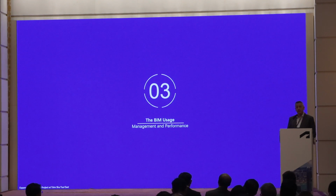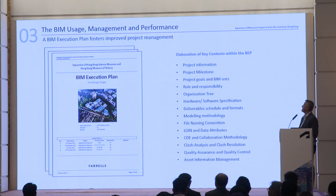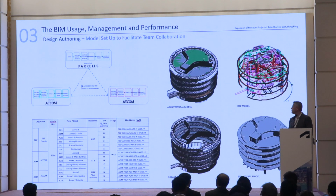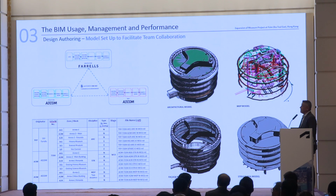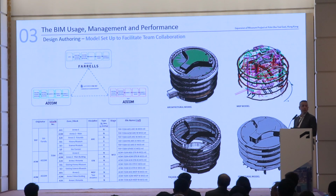As with any other project, management is very important. A BIM execution plan fosters improved project management. We define the major BIM goals and how to use BIM. We need to collaborate with our consultants, and we need to set up a model so that we can do 3D coordination and clash detection. In this case, we are showing the BIM models produced by the different disciplines. We have the architectural model and the MEP model, which will be subdivided into the different disciplines. We have a facade model and a structural model.